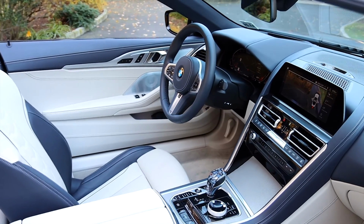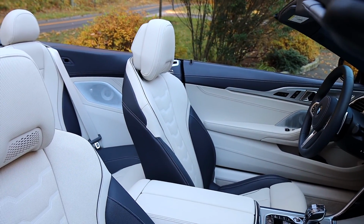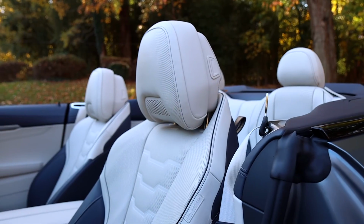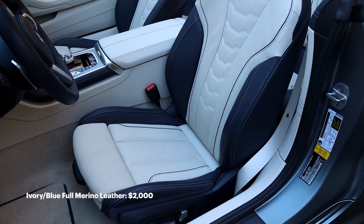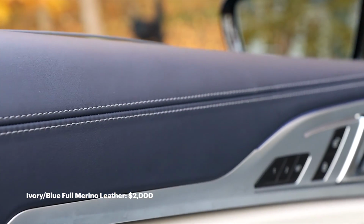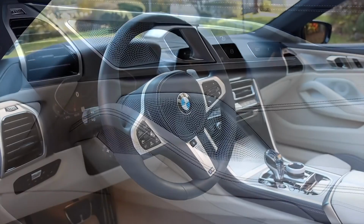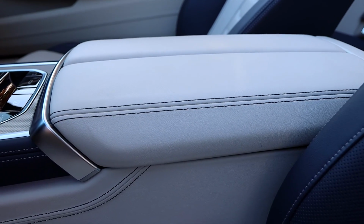The interior of a convertible is probably just as important as the exterior. Well, I guess that's true for every car, but the interior of a convertible is on display with the top down. And this is the upgraded leather package with interior trim in extended merino leather. And this one happens to be the ivory and navy combination. And look at all that detailed extended leather throughout the cabin, on the dash, down the side of the dash, on the seats, of course. And all of the deviated stitching throughout this interior is a part of the extended merino leather package.